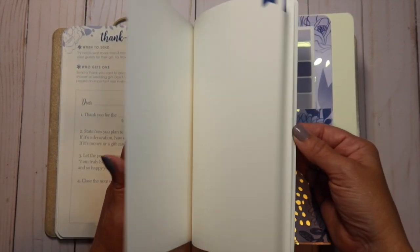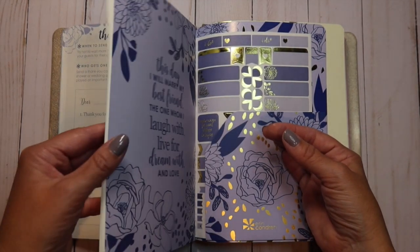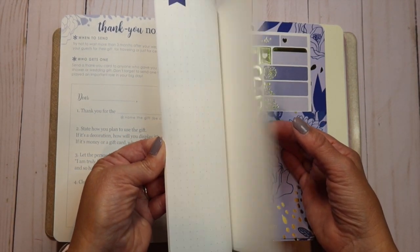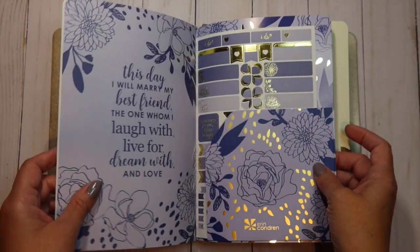And then here's the notes pages, and actually this starts the beginning of all of these notes pages. I don't know exactly how many notes pages there are here. Let's see, 1. I think there's 15, so that would be 30 notes pages. I believe there's around 30 notes pages here.